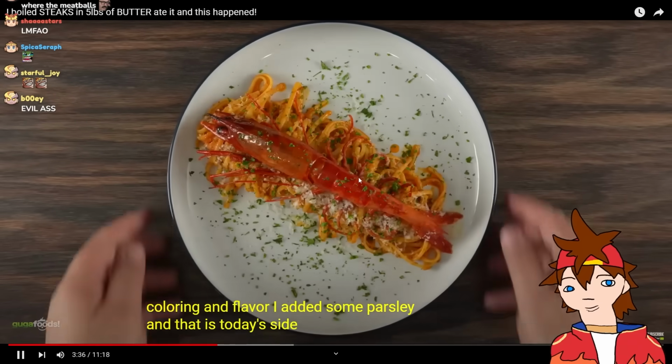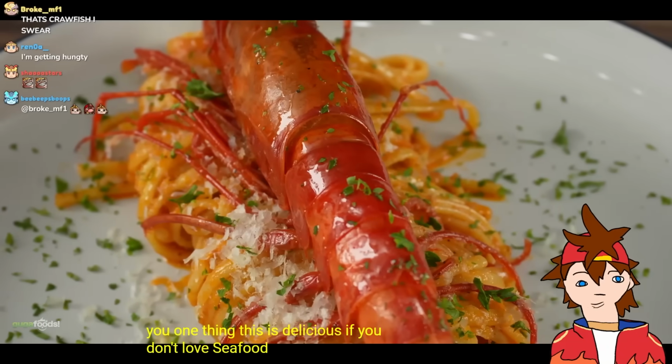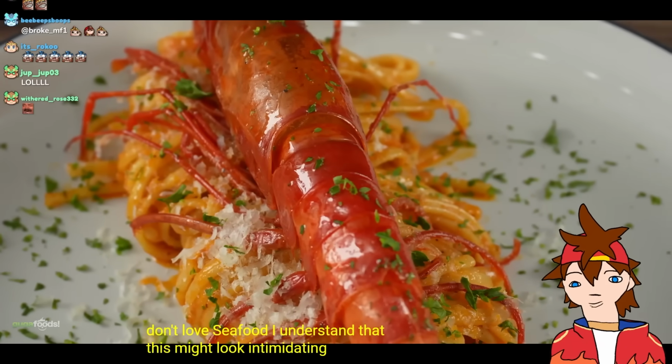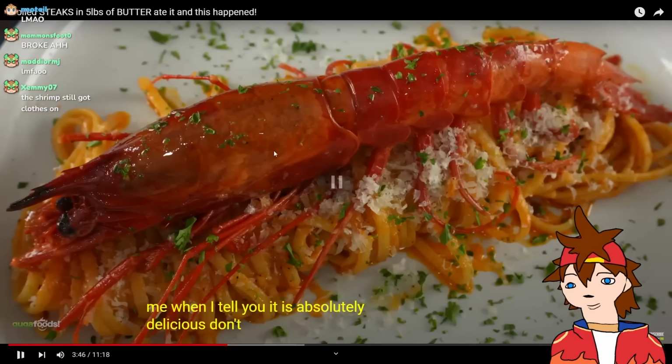That is today's side dish. Now I'll tell you one thing, this is delicious. If you don't love seafood, I understand that this might look intimidating, but trust me when I tell you, it is absolutely delicious. I just don't know what you're gonna do with the head.